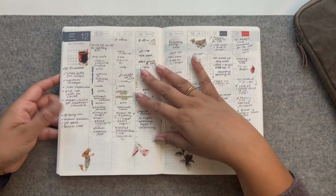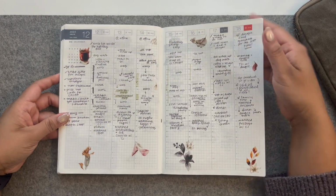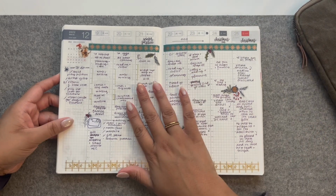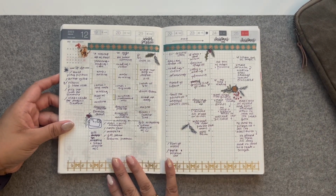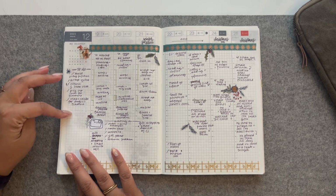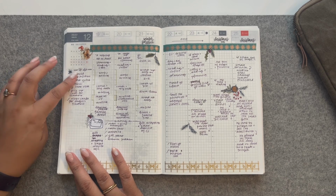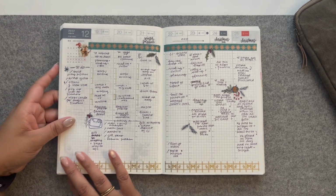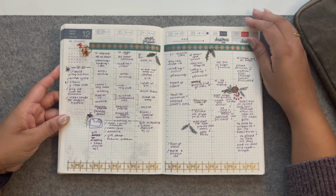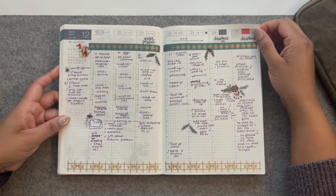And then these are the last few weeks of December. I'm kind of sad to see this planner go on the shelf. This planner has been through a lot with me. And here I was trying to use the sidebar to write down some personal stuff I wanted to get done this week. And then there's a lot of memory keeping from the Christmas holiday with my family.